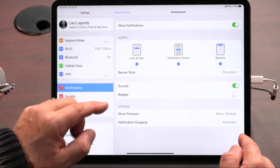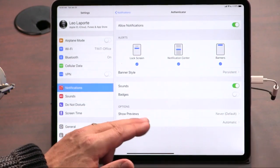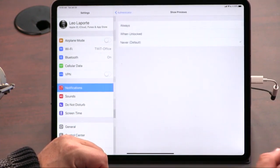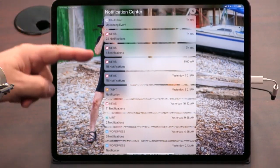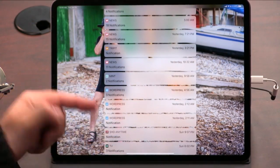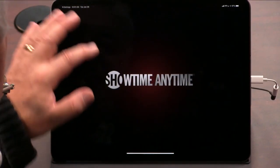Now, notice I have as my default, because I use this iPad on the show, I don't show previews. You want to talk about that? Yeah, that just means it says I got a message, but it doesn't say the message. So if I go now and look at my notifications, because I'm not showing previews, and that's for my own privacy, I don't want you necessarily to see my Showtime. I wonder what my Showtime Anytime notification is. I don't want to know. Maybe you don't want to know that.